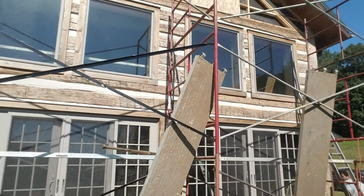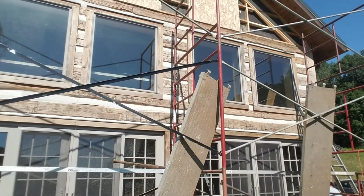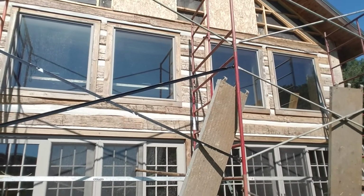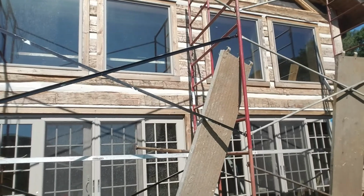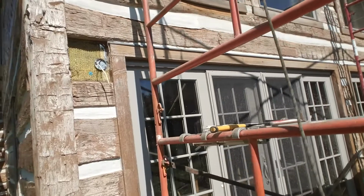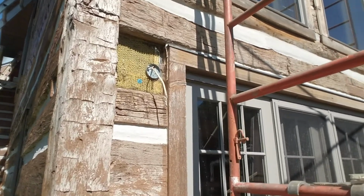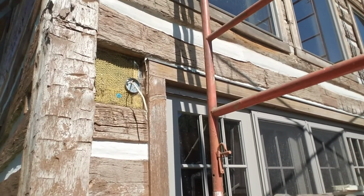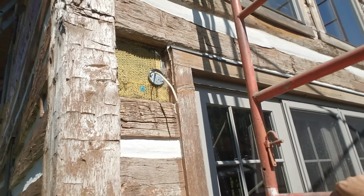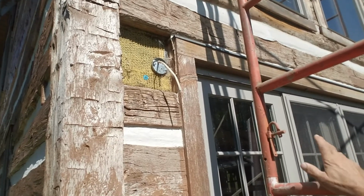So here you can see better the two windows that we took out on each side. We took out a triangle, and then we took the trapezoid out in the center, and we're going to put a square window there, and then we're going to put new siding on it. Over in this corner here, you can see we actually had to take out a log that was really deteriorated from leakage around this light fixture. And there's a material in behind here to help create what we call a drainage plane, because this wall doesn't have full logs on it.